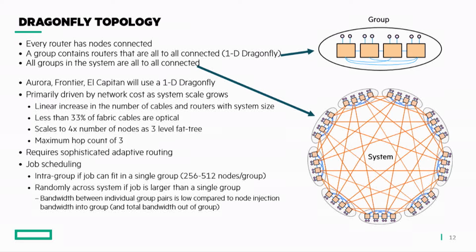In Frontier and Aurora and El Capitan, there will be variations on a Dragonfly network. Dragonflies are all-to-all connected in a group. People like to generalize the term Dragonfly, but the canonical definition, and what's built in those systems, is that they're all connected in a group of switches, and then each of those groups is all-to-all connected to the other groups. And so that's what you see drawn here.